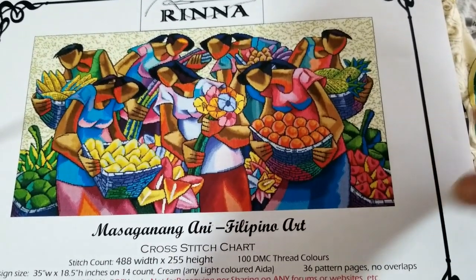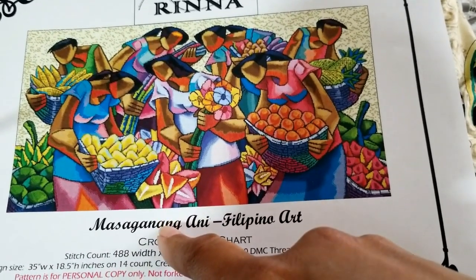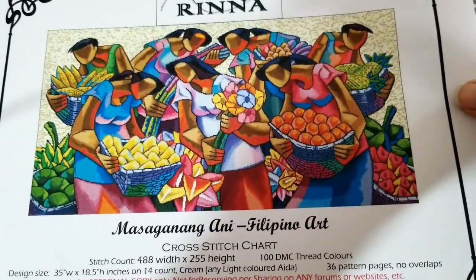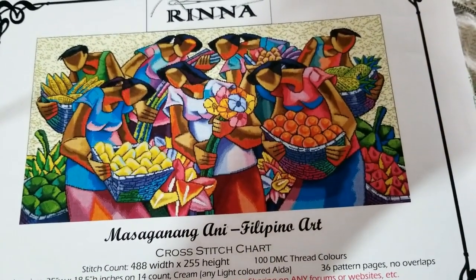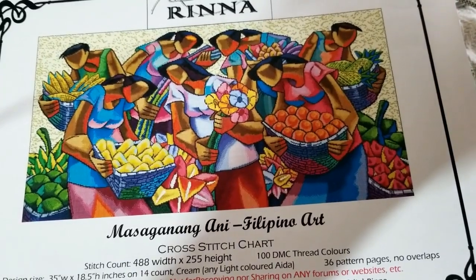I don't want to disrespect the language by trying to pronounce that, but that's the name of the design, and it means bountiful harvest. What I loved about this pattern, the first thing that jumped out to me was, number one, there were people of color. Number two, the colorful aspect of the design. I absolutely loved it.